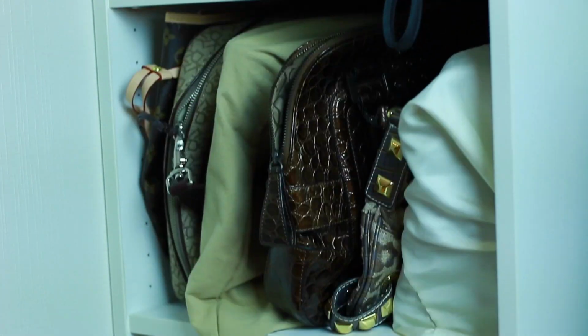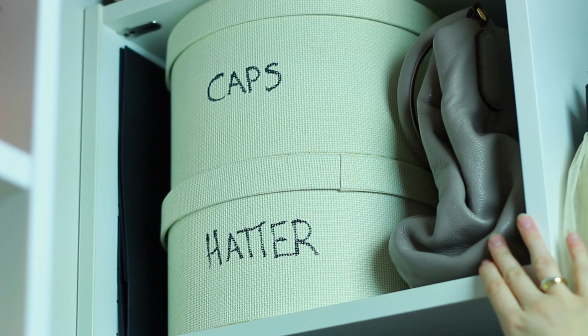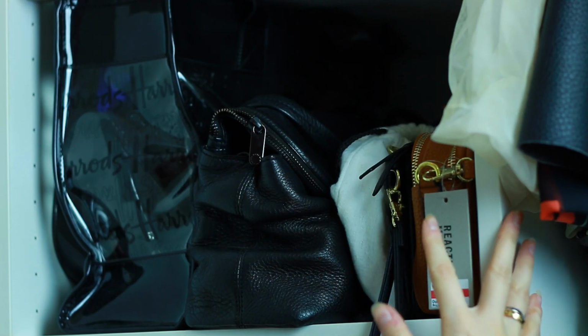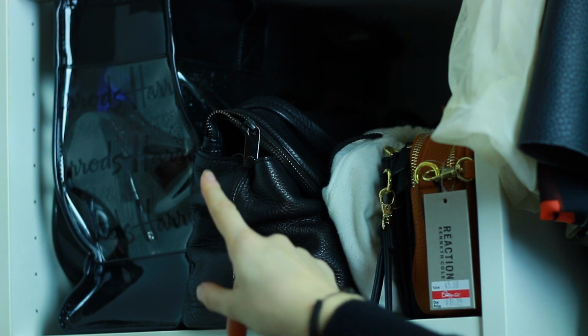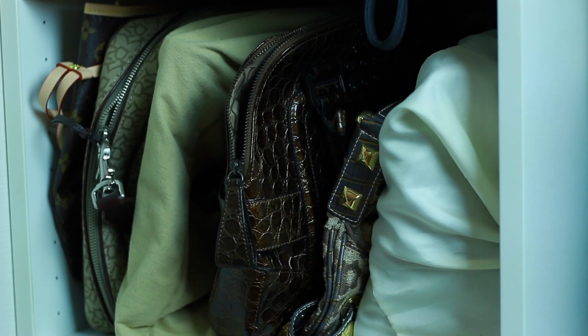Then on the left side, all the way to the left, I keep my caps and hats. I also have a Marc Jacobs purse in this shelf right here. Moving down, I have some more purses, more Marc Jacobs, another Marc Jacobs, and in this Harrods bag, I keep a lot of clutches and small purses. In this shelf, I have more purses, no surprise. So I have Donna Karan New York, Burberry, and all that jazz.